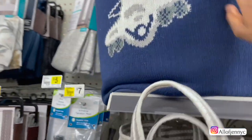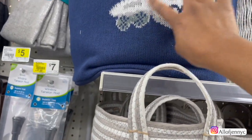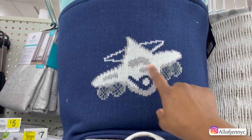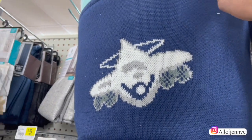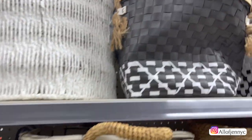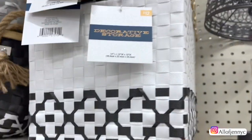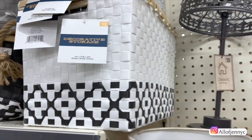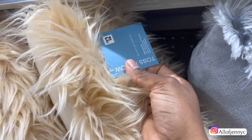$16. This is cute, especially for a kids' room, you know, the decoration is an airplane. I'm not sure what picture is on this one. We have a few others. This one is $12. This is also really simple, but yet very nice. It gives a clean look. Decorative pillows. This one is $12.